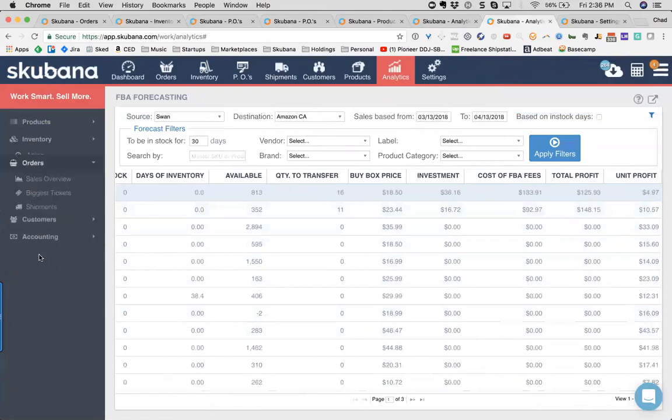And then, of course, lastly, Augustus, you have the customer information, like your lifetime value. If you want to see who's your repeat customers at Amazon, you can see that right here. If you want to see your biggest spenders, who's spending the most with you at FBA, you can see that right from here. And then all the accounting information to give off to your accountant to do the ledger, the bookkeeping in QuickBooks or Xero or any other platform you're using.